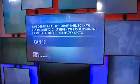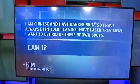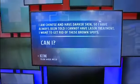Next question. I'm Chinese and have darker skin, so I've always been told I can't have laser treatment. I want to get rid of those brown spots. Can I? Kim from Mira Mesa. Let's go ahead and look at the picture. Yeah, it's summertime, so everyone's getting spots or noticing their spots are getting darker.